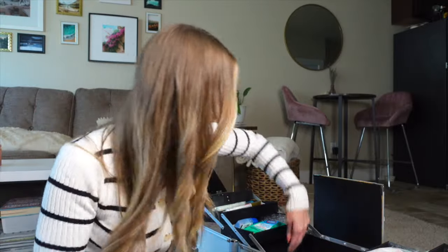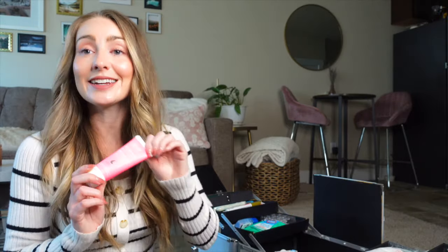I always have bug spray, but then I also have these bug wipes that are a little bit more gentle on the skin and don't have the intense smell that other bug sprays have. I always keep a dry shampoo as well as hairspray. Also a shave cream just in case you need to do a quick shave of the legs or you missed a spot. I always keep a little bit of shave cream to make that an easy thing to do, you know, in a bathroom sink.